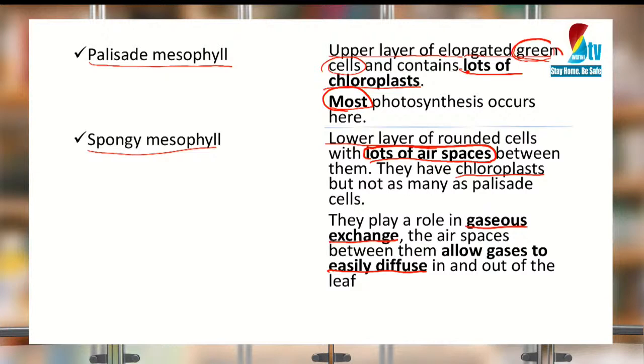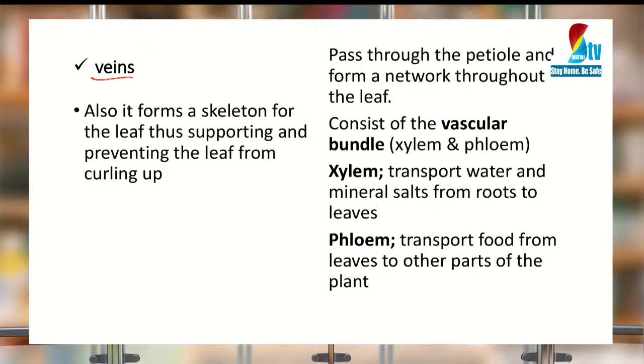Okay, and then we also talked about veins. Remember in the diagram, we said that in the veins there is the xylem vessel, we also have the phloem vessel. So the veins pass through the petiole, as we have seen, and they form a network throughout the leaf. They consist of the vascular bundle. When we talk about the vascular bundle, we simply mean the xylem and the phloem vessel. So together they form the vascular bundle.